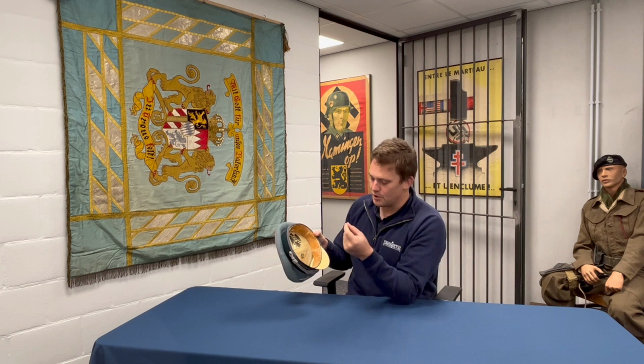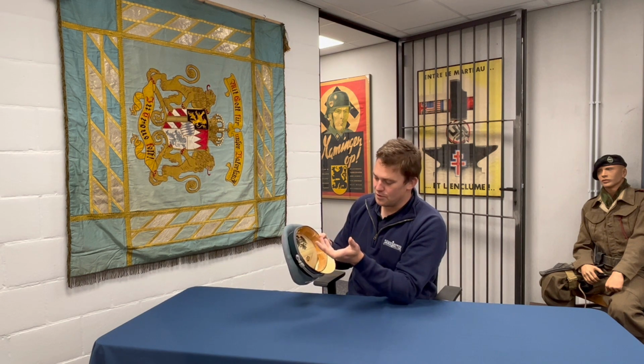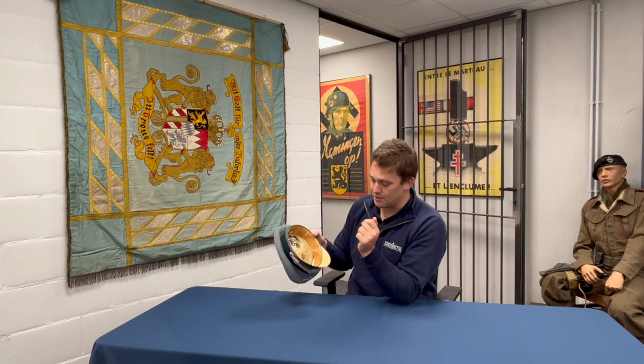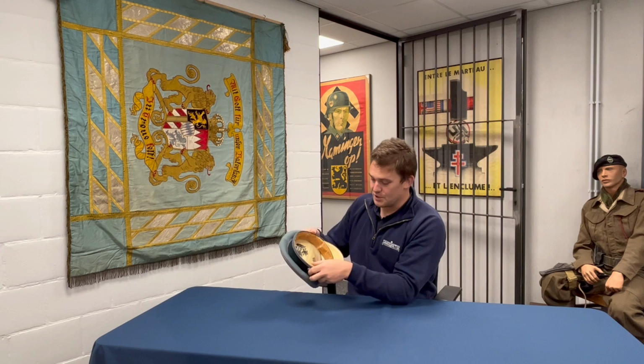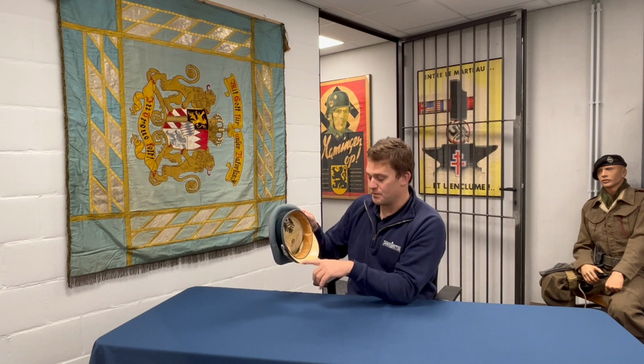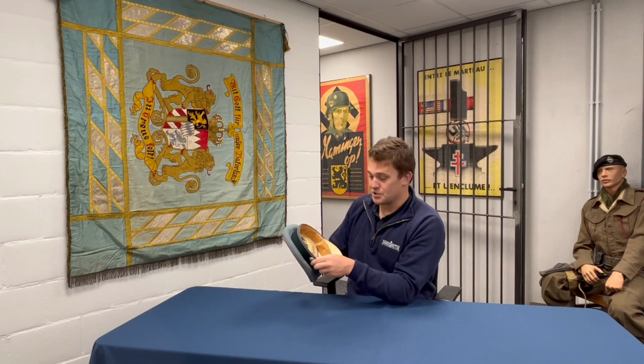I don't know the maker, but this is a very famous brand, the big eagle with Extra Klasse inside. You can see the sweatband shows normal wear. It has a nice tan colored visor here. Everything is still firmly attached. It has original insignia on the front, so a beautiful priest visor in purple with purple branch piping, very hard to find.